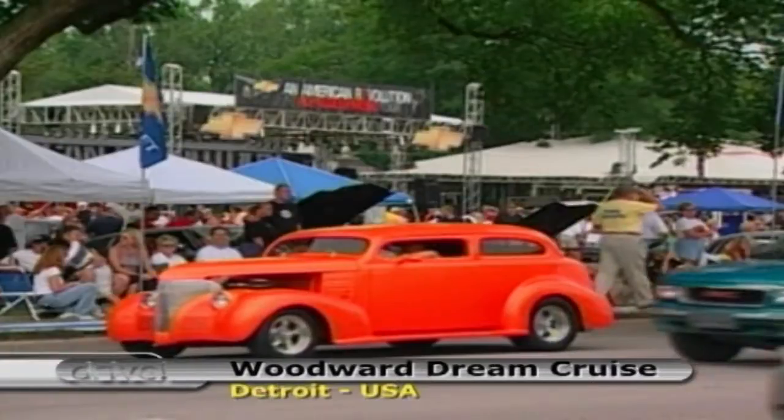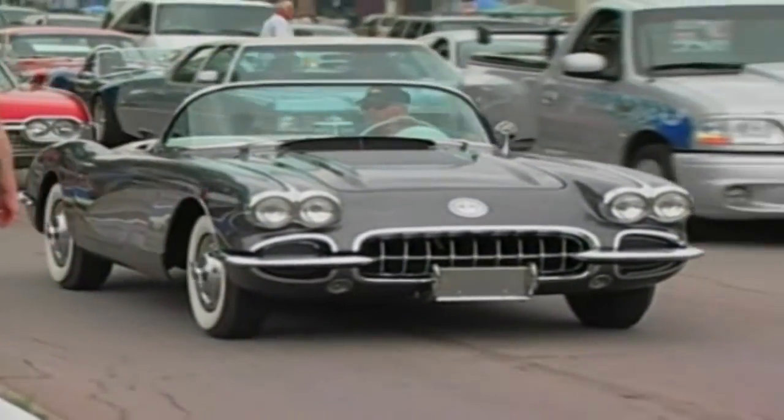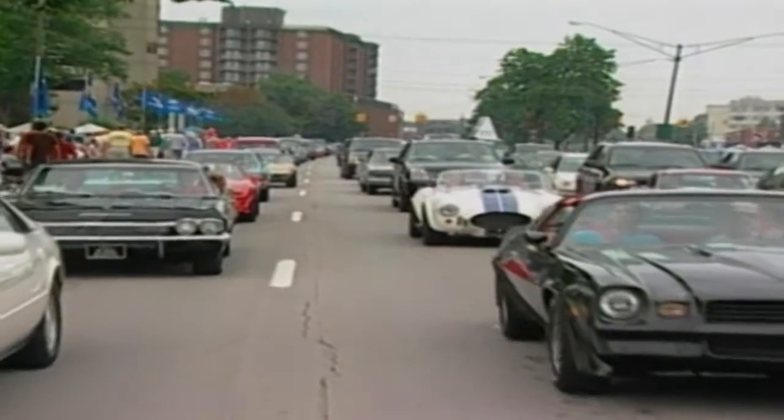The annual Woodward Dream Cruise attracts more than 1.7 million car buffs and more than 40,000 muscle cars, street rods, custom, collector and special interest vehicles in the world's largest one-day celebration of car culture. The Woodward Dream Cruise actually started 11 years ago as a fundraiser for a kids' athletic field, and it's grown in that amount of time into the largest one-day car show in the world.